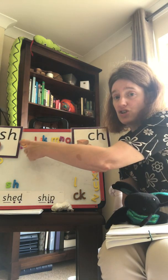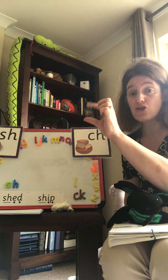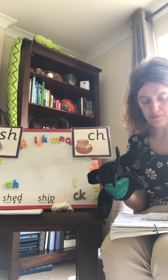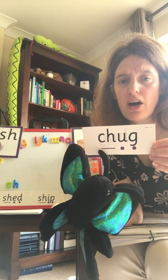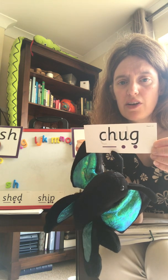We're learning sh and ch. Chicks are chirping, ch, ch, ch. Let's have a go at this word. Where is the ch? The ch is at the beginning. Ch, ch. Flutterby can see it.